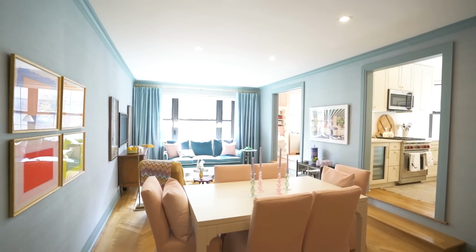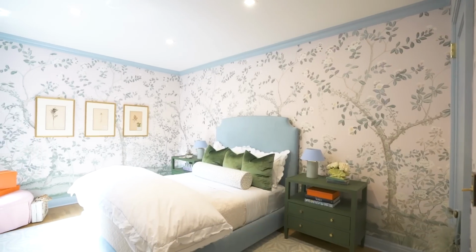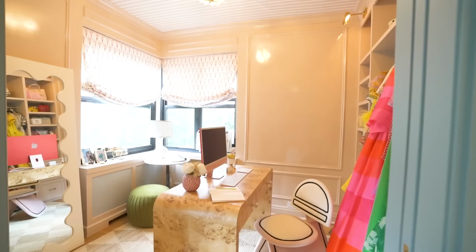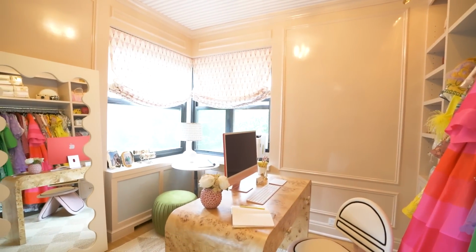So coming from my last apartment, this apartment is much, much larger, and I'm so grateful for that. But being a 1-bedroom, it still technically is considered a small space, especially when you compare it to homes out in the suburbs that have multiple bedrooms and multiple storage units and offices and closets, and I don't have all of that. But when I was designing this space, I really tried to incorporate built-ins that would be able to help me maximize all of the space.